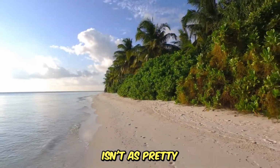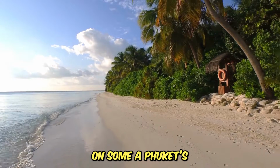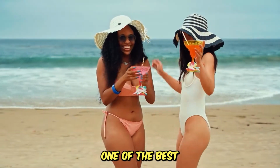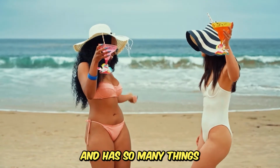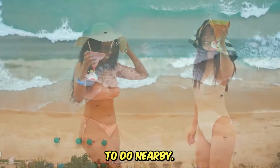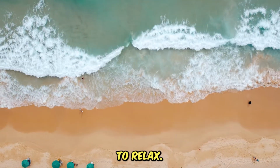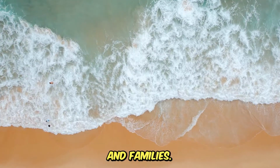Even though the scenery isn't as pretty and the sand isn't as soft as it is on some of Phuket's other famous beaches, Bangtao is still one of the best beaches in Phuket because it's so big and has so many things to do nearby. This just means that it's not hard at all to find a quiet place to relax. Good for couples on a budget, families.